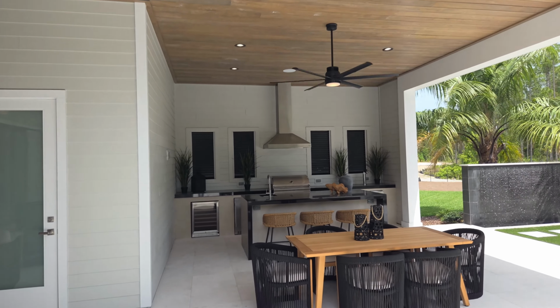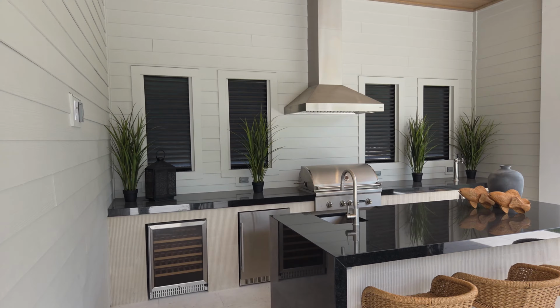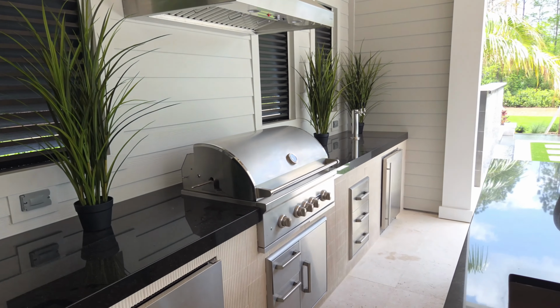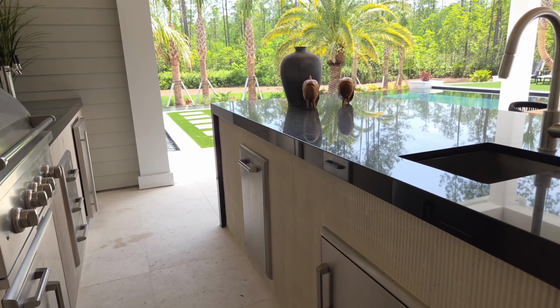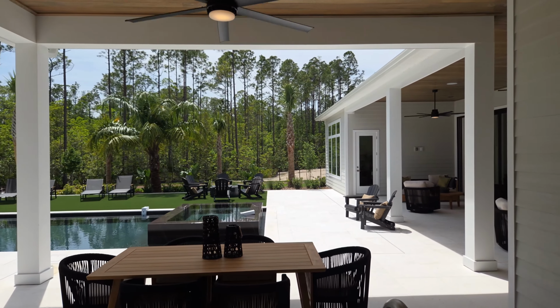And you've got a very well-equipped stainless steel Coyote kitchen over here. All these are Coyote appliances. Kegerator down on the end. Get you a look at the island. Take a look at it from this angle.